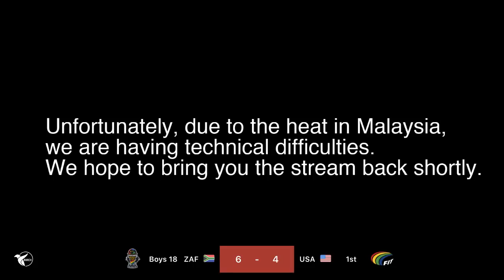So, ladies and gentlemen, just trying to sort out some technical difficulties with the vision, but we do have sound, so we'll proceed. The siren there for half-time. USA straight back on the attack. Looking for the long pass.